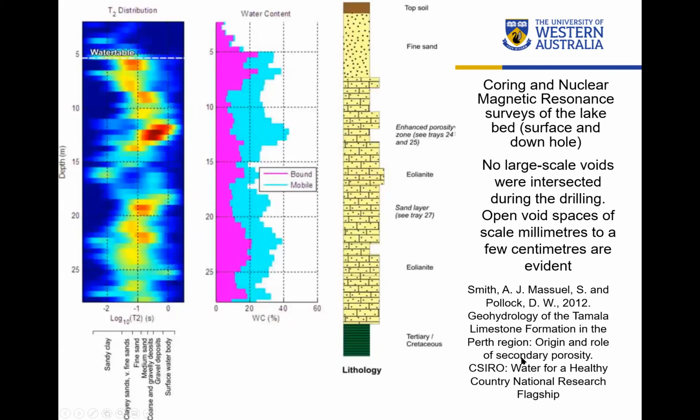Now, since John's work, there's been some other work done, and on all of these slides, I'm trying to put down, if you wanted to go back and read more about it, where that's come from. But Tony Smith and some colleagues at CSIRO looked at whether there was evidence that the limestone had been dissolved, and we've got what we call a karstic system in the Tamala limestone. And they did do some drilling under Perry Lakes. And there is one area here, you might be able to see it, between about 11 and 13 meters, which is very, very high. There's a lot of water in that area, so there's a lot of evidence of some dissolution of the limestone, but not a lot.